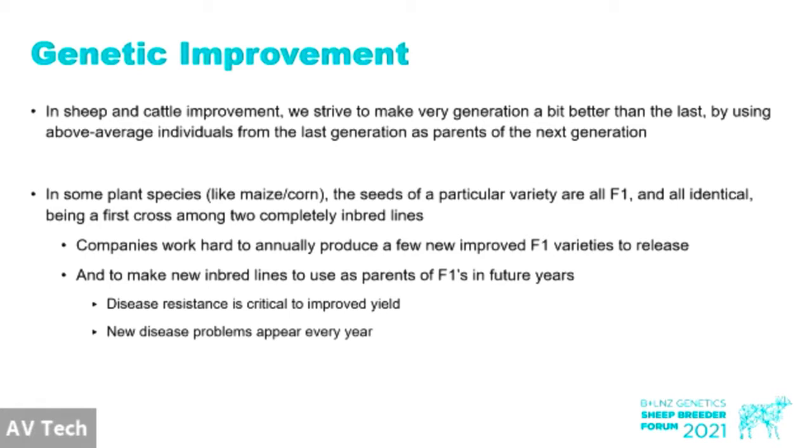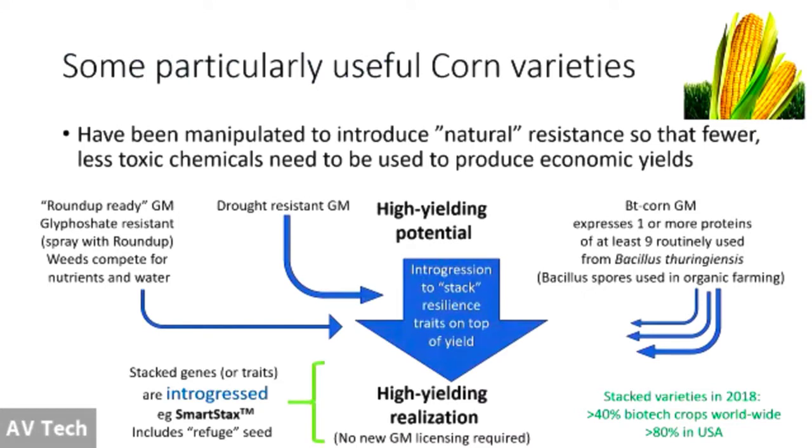And one of the ways they do that is with introgression, because they have new disease problems which appear every year. So one of the things we know is you could have a high-performing sheep or a high-performing cow or a high-performing corn plant, but it won't perform highly if you have a problem, like if you run out of feed, or it's really cold, or it's really wet, or you have a disease problem. So in the plant industry, they have produced GM varieties. So they've done things like glyphosate resistance. So they've introduced genes into maize to make them resistant. They've also put them into other varieties, other species.